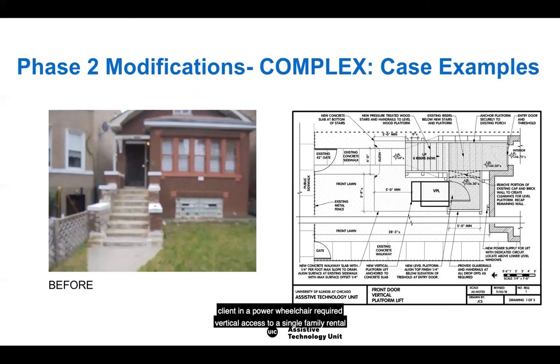A client in a power wheelchair required vertical access to a single-family rental home with a front door that was 52 inches above ground level. The best solution was a powered vertical platform lift.